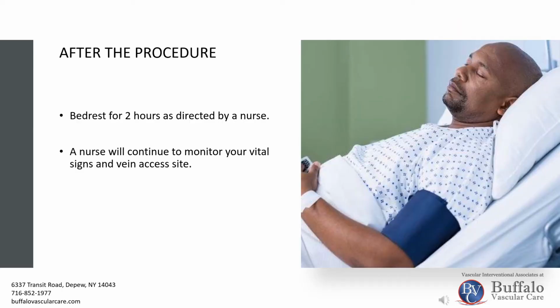Bed rest is necessary for 2 hours as directed by a nurse. A nurse will continue to monitor your vital signs and vein access site.